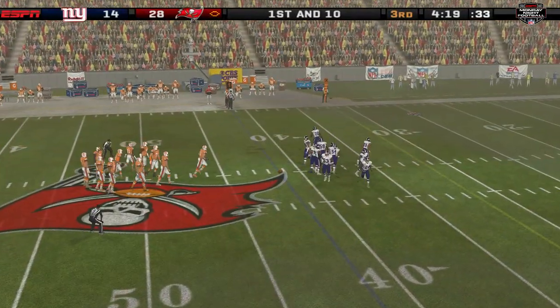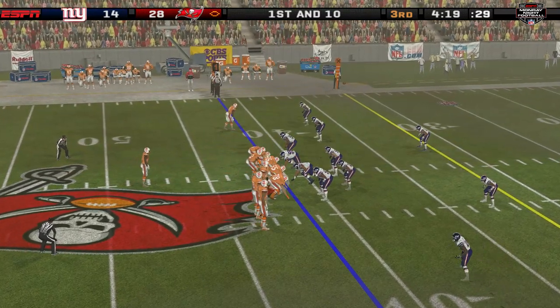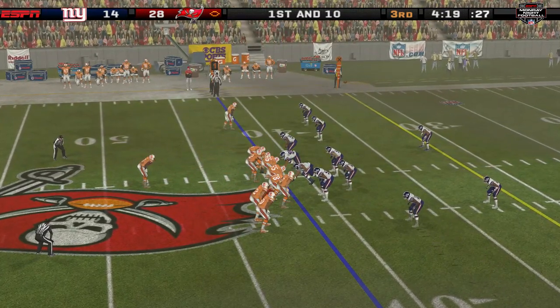Following the interception, it's now first and 10. Are you turning it up? Yeah, let's go, baby. Let's go.